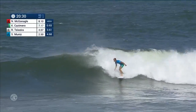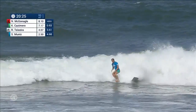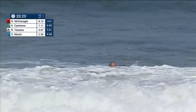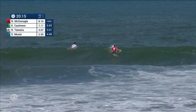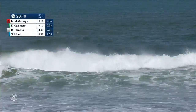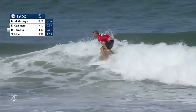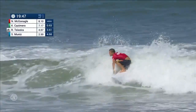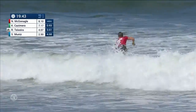S.Muniz here, just like his brother Alejo, has that lightning quick frontside snap, and must run in the Muniz blood because he's just utilizing a similar maneuver right there for two quick snaps. Yeah, even that bottom turn too was so beautiful, just coming around that white water, staying low and compact, keeping that hand close to the wall. And back to live action, N.McGonagle, the Costa Rican surfer, weaving his way through this right-hander. Nice little reform on the inside here for Noemar, and does a good job to finish off that wave.